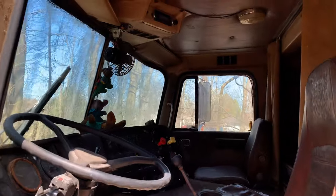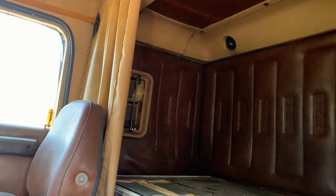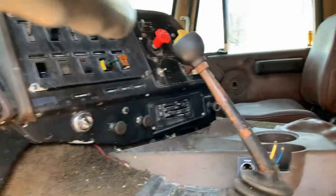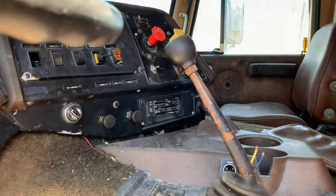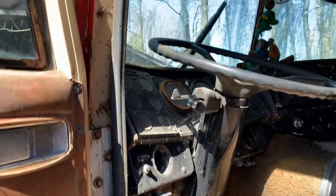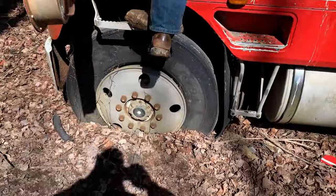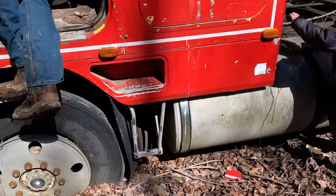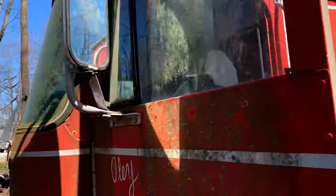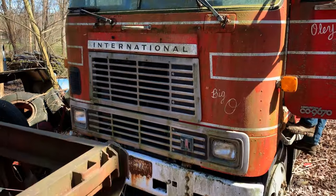All right. Check it out, guys. It's actually all here. It's even got a mattress. Ooh, a nice interior. The back of it's still in good shape. I think that's a 13. No, it's missing the air shifter. It's missing all kinds of stuff. I like it, guys. Definitely a lot of good parts there. It's a 9-speed. Is it? Yeah. All right, cool. It's a 4 Road Ranger. This baby's been around. Actually, I should say it's been sitting here a long time. Check it out.